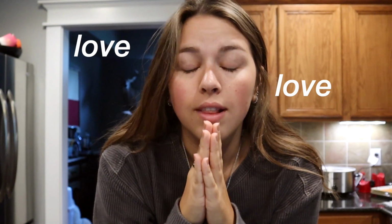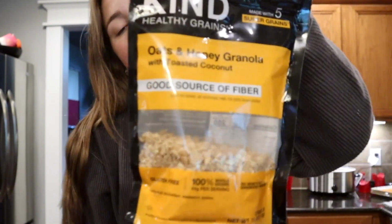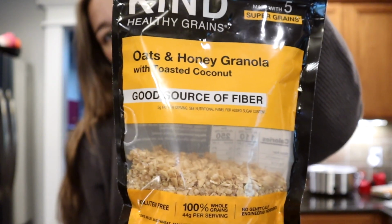For my breakfast today, I've been doing this recently and I love it. This is the Too Good yogurt. This is what it looks like. And then I like to top it with some fruit. Usually I do like raspberries and blueberries, but today I just have blueberries. And then granola. This granola smacks. It is so good. Highly recommend. Now I'm gonna assemble it all and do a cute little montage for you. So enjoy.